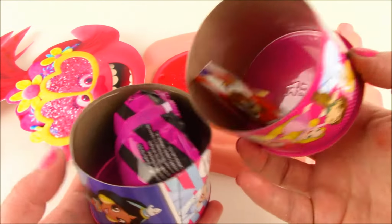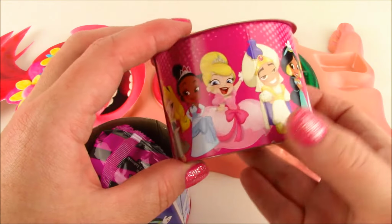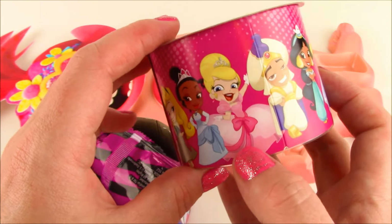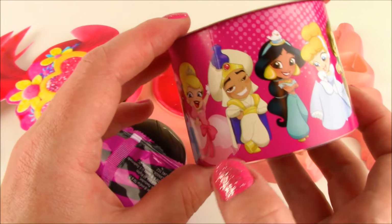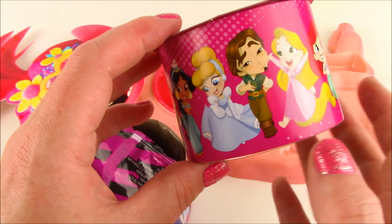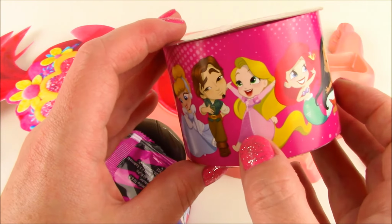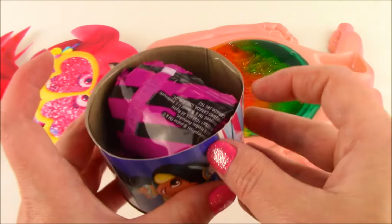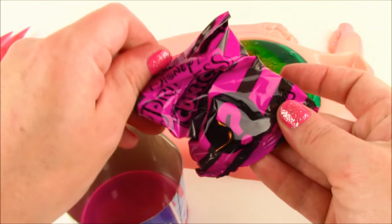I think we just pop it up like that. Ooh, that is super cool. Look at all of those characters. Look at that. We have Aurora, Tiana. I think that's Cinderella. We get Aladdin, Princess Jasmine, Flynn, and Rapunzel, Pocahontas. We get Belle. Okay, and for the blind bag, here it is.